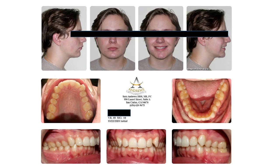So here's a case. 18-year-old, pretty class 2 on the left side, solid class 1 on the right. His chief concern, of course, is that number 11. Deep bite, moderate overjet. So very narrow arches. You can see the shape of the lower arch form. So what we did was, he was an excellent patient. We did distalization on the upper left, had him wear class 2 elastics.